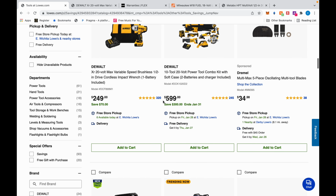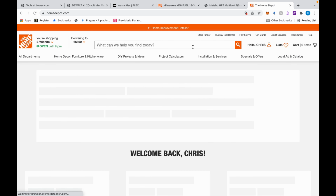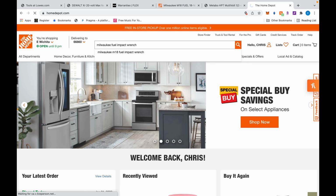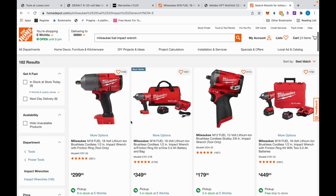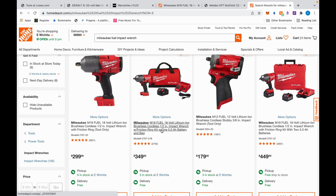You can't go wrong with either one, this one or the Milwaukee. Now, I will say this about the Milwaukee: it has 1,000 or 1,100 foot-pounds of fastening torque, which is just insane. But let's make sure to compare apples to apples here, because that might be on sale, and if it is, I will go Milwaukee. I've dropped mine in oil and transmission fluid, coolant poured all over it. No, it's $299. Yeah, it's $299 tool only, and the kit is $349.